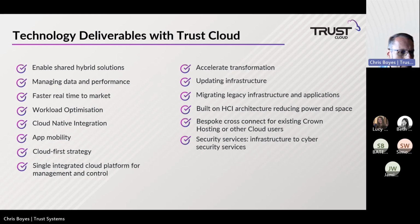The acceleration, transformation, and infrastructure updates is really a complementary part of our migration. I guess the next three in terms of migrating legacy infrastructure, building out that hyper-converged environment, and being able to cross-connect the connectivity is really part of our USP in that respect.